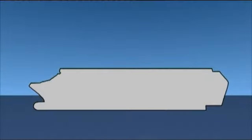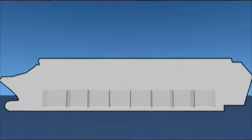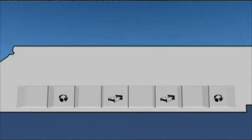Put simply, ships' hulls are divided up into a series of watertight compartments. If the hull is breached, flooding is restricted to the watertight compartment where the damage occurs. However, depending on vessel type, accommodation areas or machinery spaces can be spread out horizontally across the length of the hull and consequently across a number of watertight compartments.